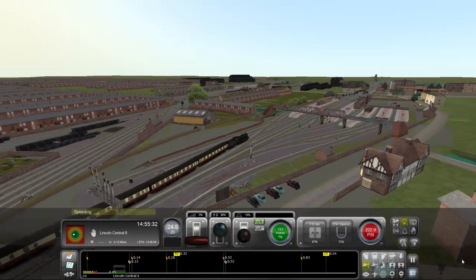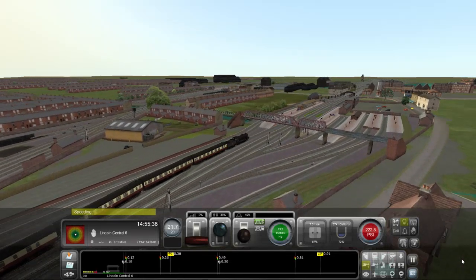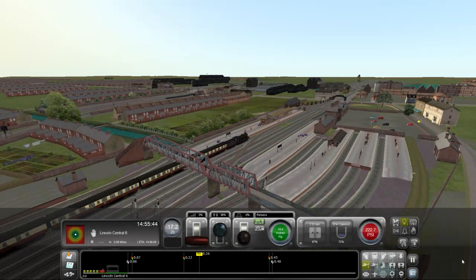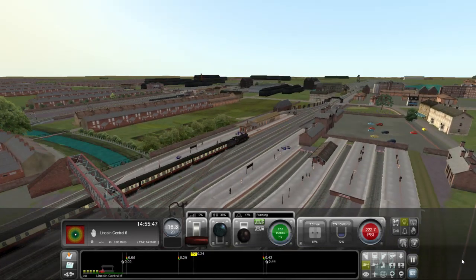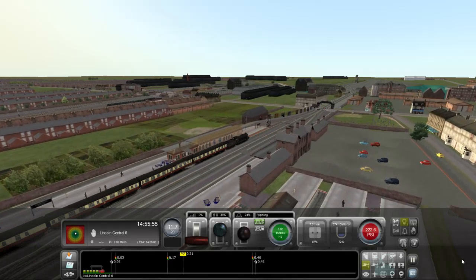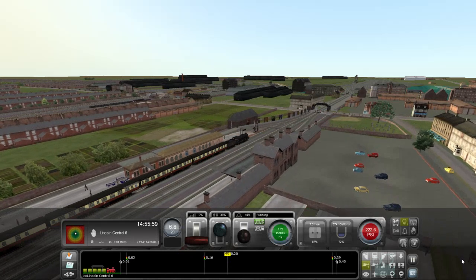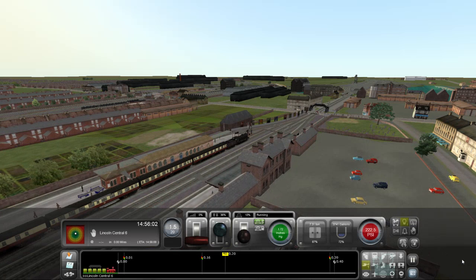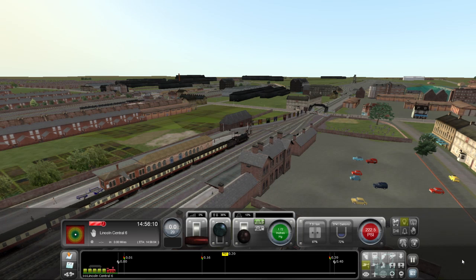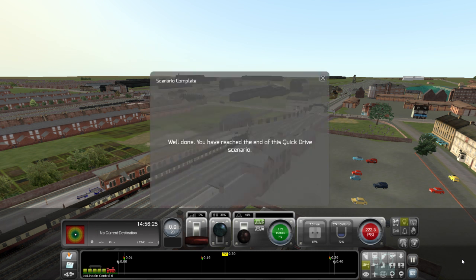Whoa. That's not going to be good for the passengers. Release the brakes of it. Well, we've arrived at Lincoln safely. Everyone's still alive. Platform 6. Okay.